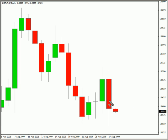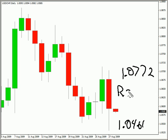Now switching to the US Swiss, this particular pair closed down for this session, moving sideways, biased sideways currently. If it does move higher, look for it to possibly go as high as 1.0772, possibly as low as 1.0461. Look for some resistance around 1.0640 and look for some support around 1.0530.